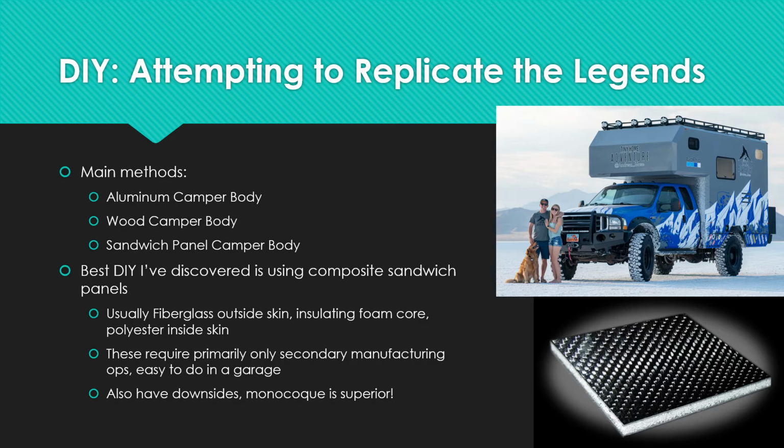These are usually made from a fiberglass outside skin, an insulating foam core, and a polyester or fiberglass inside skin. Sandwich panels are primarily used for their ease of only needing to perform secondary manufacturing operations, which most do-it-yourselfers have the ability to do in their own garages. These prefabricated sandwich panels do have their downsides, which is why the top-of-the-line Overlander companies utilize double composite construction.